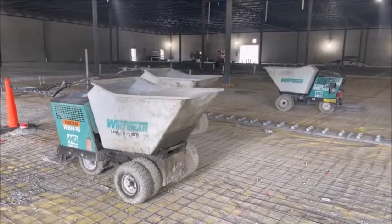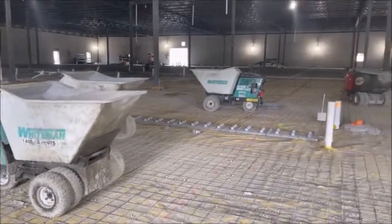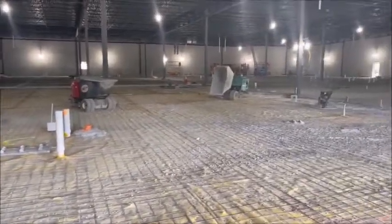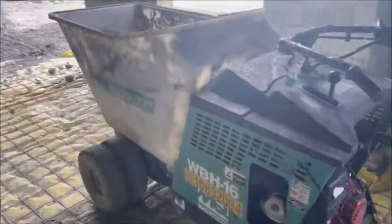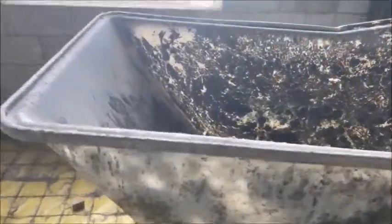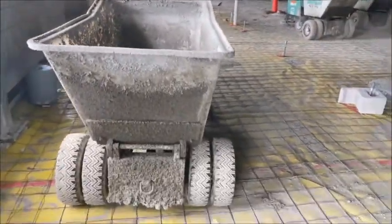So anyway, I was wondering how they were gonna get all this concrete on the floor. And you'll see all these haulers, these concrete haulers. They basically fill them up and dump them where they want them. And there you have it. Concrete haulers.